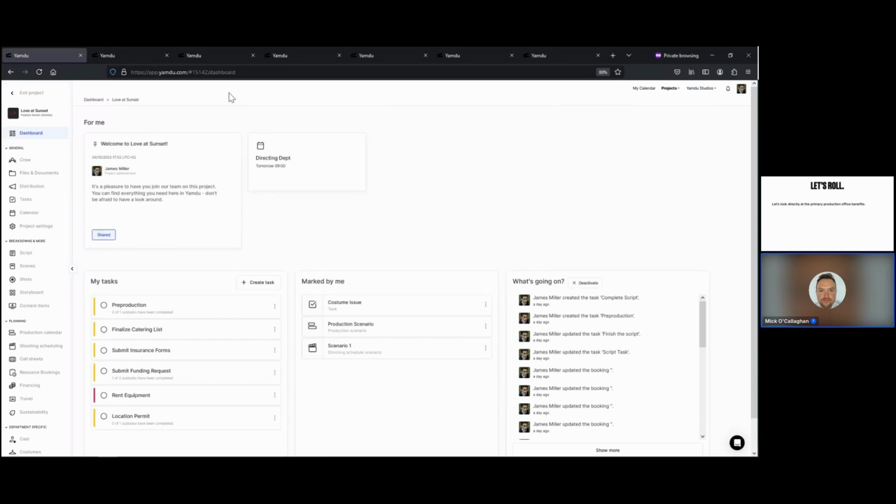We're working on a project and we're using Yamdu. I'm not going to the company area right now. I'm not going into more elaborate long-term features. We're starting right in the here and now within a project. In this case, you can see it's Love at Sunset. It's a feature movie. And here is my dashboard.